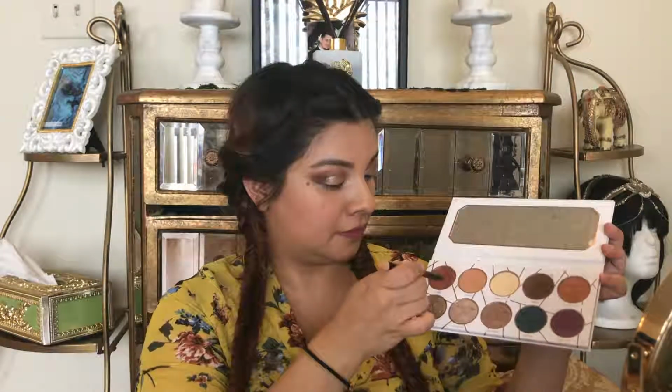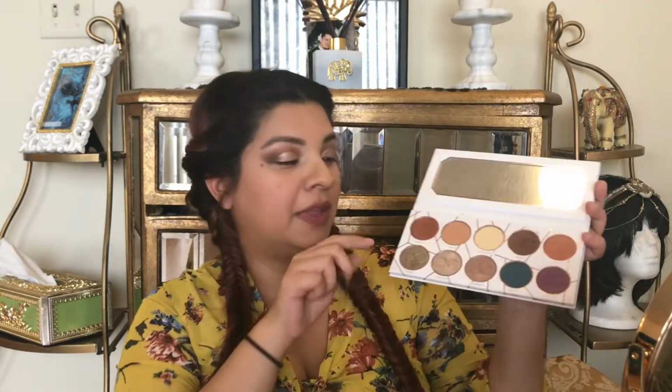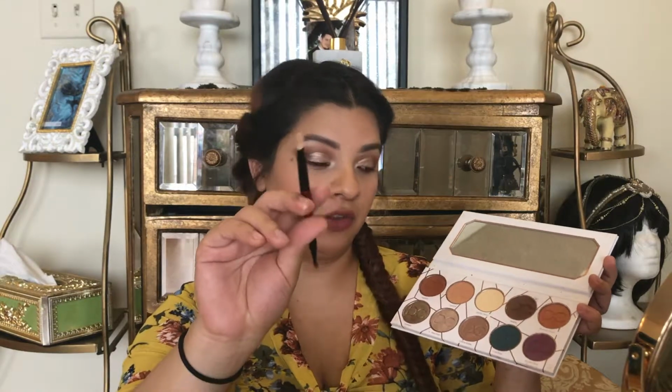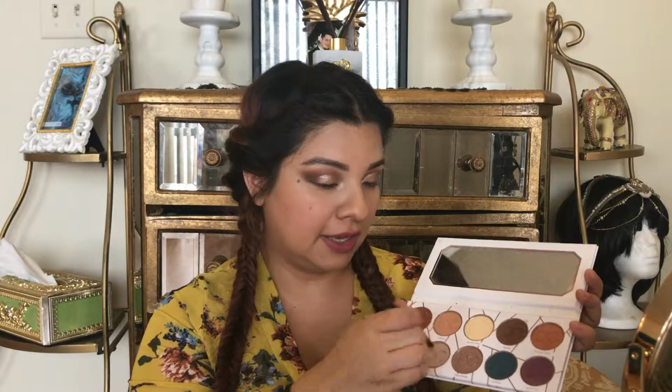So here I have another little dual-ended brush. One's a little bit fluffier. This one I use for highlight, and then this one I use to do my lower lash line. So I'm going to go in with Mocha. I'm going to go in with Hazelnut and then go in with Mocha. Then I'm going to go in with the other side of the little brush and go in with Vanilla Cream to highlight the underbrow. And if I feel like I need to, I will also highlight the inner corner again. The eyes are basically done.